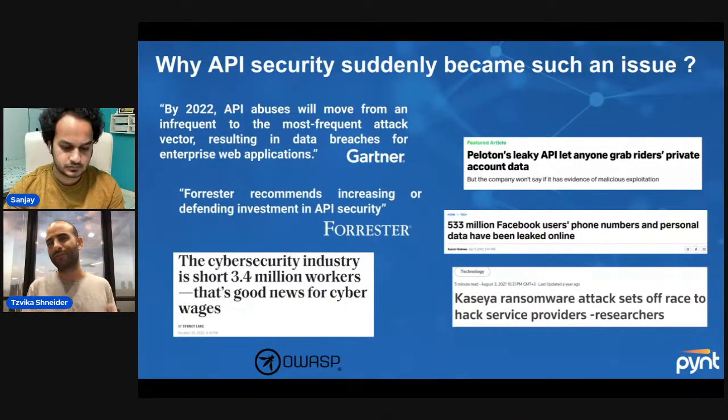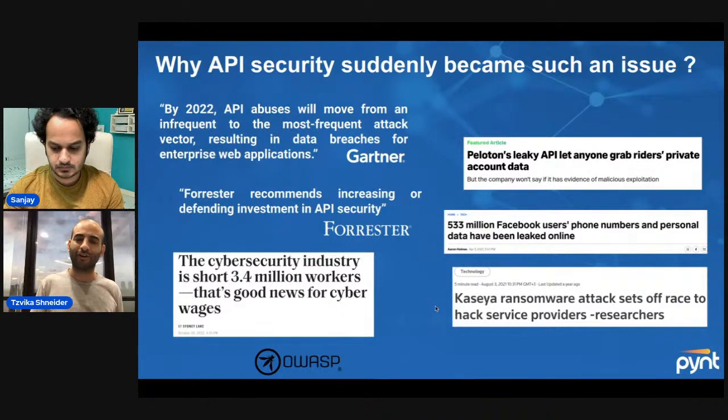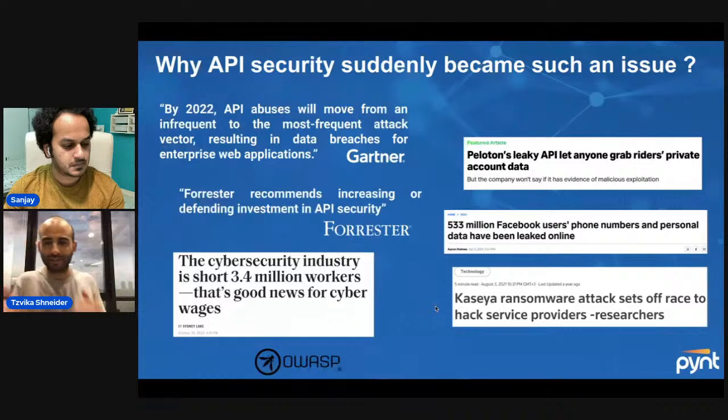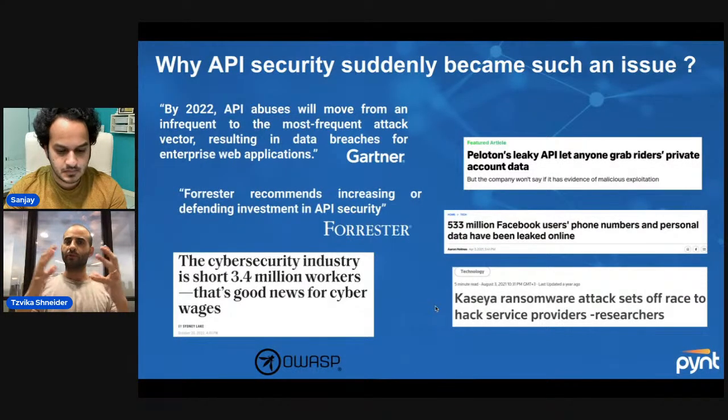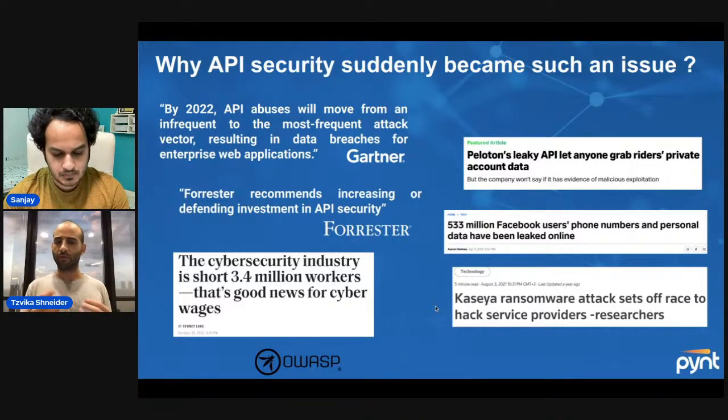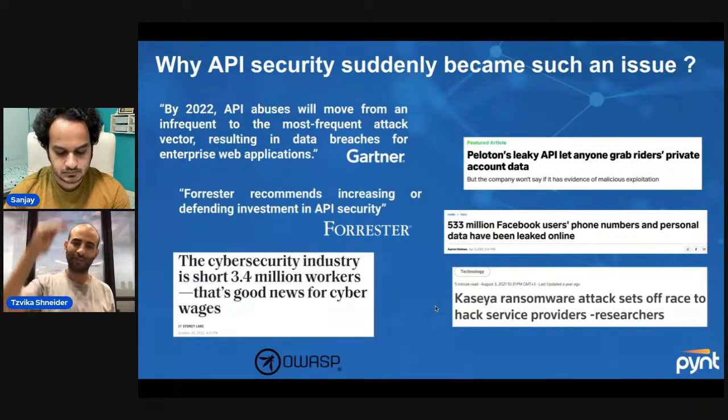And not only do we have a lot of API problems, but we are also running out of security people. There's a global shortage in security expertise, and companies are really fighting for security people. You have one security person for 100 developers and testers. That's the ratio, kind of. So it became a really big issue, and we are now really in the hype of that issue.